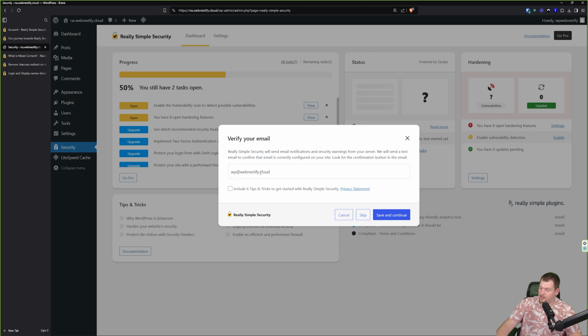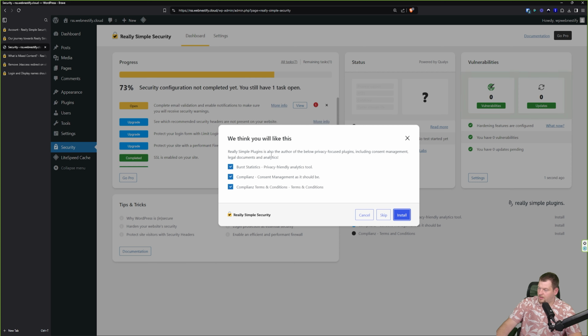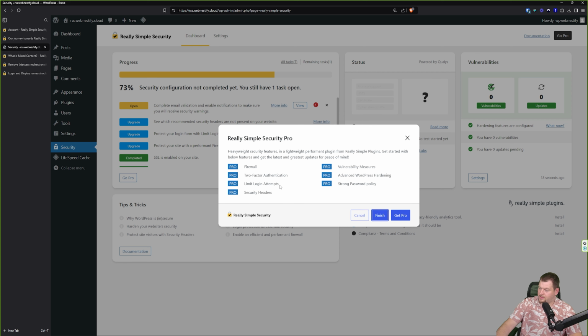The next step is to set your email for notifications, for firewall detections and plugin vulnerabilities. You will specify the email that you want to include. You can save and continue. By default, we will enable some essential security like vulnerability scan, some WordPress hardening, and a mixed content fixer. You can enable it. And if you want to enable other plugins from Really Simple Plugins like Burst Statistics, Compliance, or the terms and conditions generator, feel free to do it. These are really great plugins. So we can skip this. Here we get some pro features, which we will take a look at later. And we can click finish.